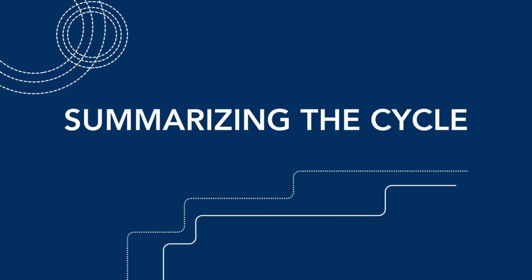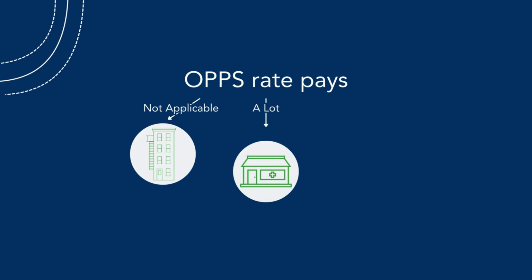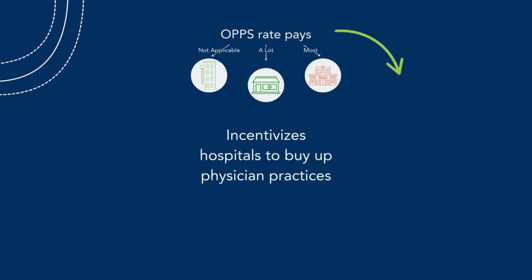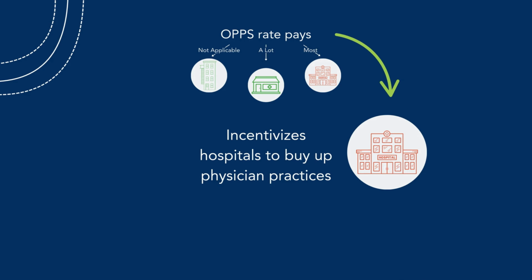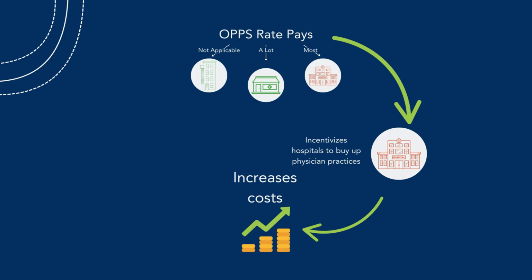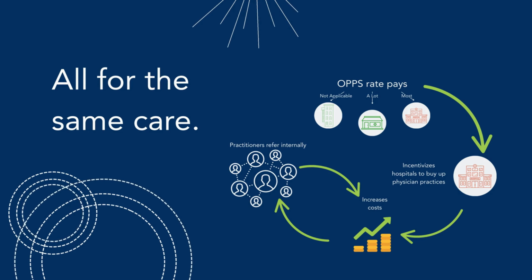To summarize the cycle, the OPPS incentivizes and maintains. The OPPS pays more to ambulatory surgical centers and even more to hospital outpatient departments for the same health services that a patient might get at an independent practice for a lower cost. Because health systems are aware that the OPPS pays this higher rate, they're incentivized to increase their share of business by buying up independent practices, which raises costs for the Medicare program, taxpayers, and for people with Medicare. Practitioners associated with hospitals tend to keep their patients within their hospitals for additional services, which continues to keep costs high. All the while, the care itself remains the same.